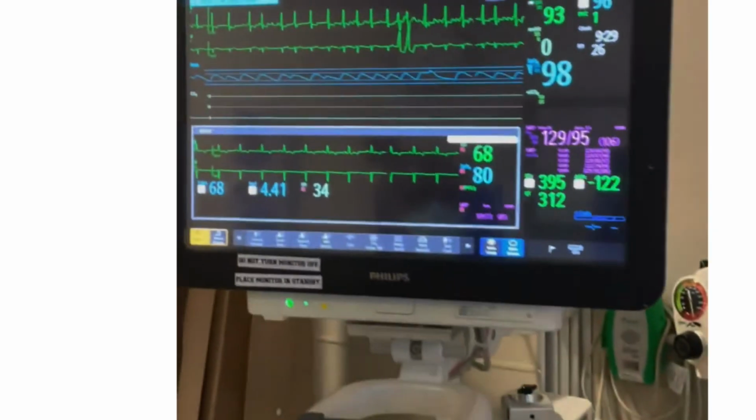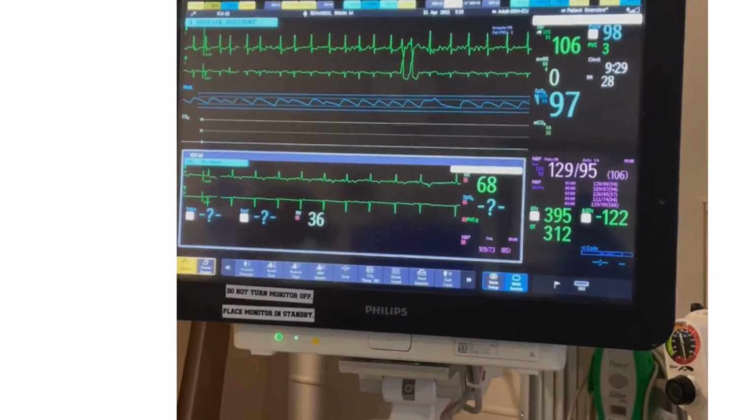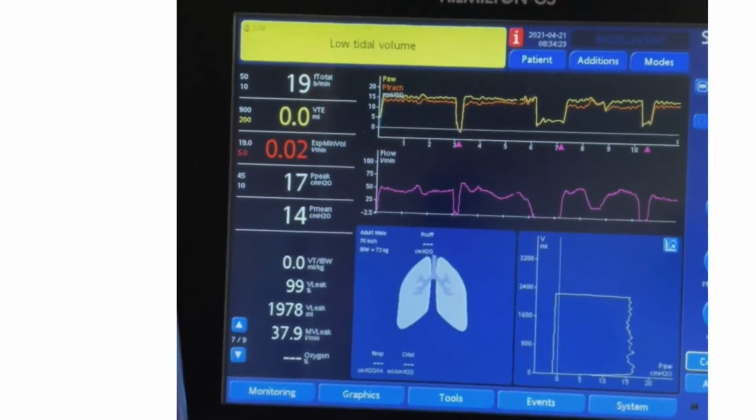And then we'll look at his vitals. His heart rate's 95, O2 sat's 98, and we know his respiratory rate is 19 by looking at the vent. He looks great.